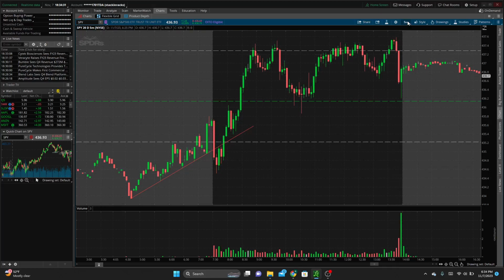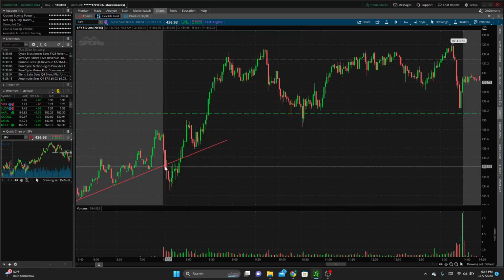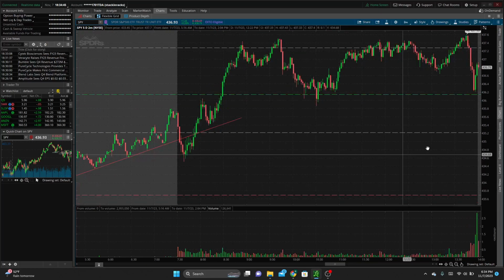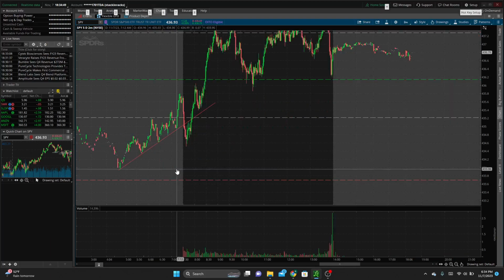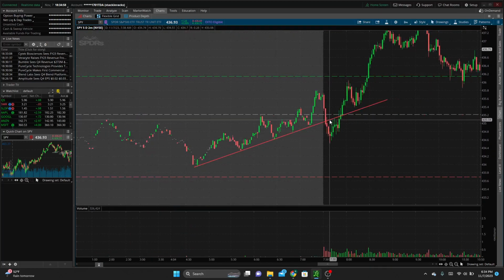So we can take a look at this on the 2-minute. Once we broke below that level, I got in on a retest here. So I took one contract here. I took the 434 strike price, and that was my target. It was the bottom. There's a nice whole number, and it was near the low of the pre-market. So that was my target. Entered on the retest here on the 2-minute.